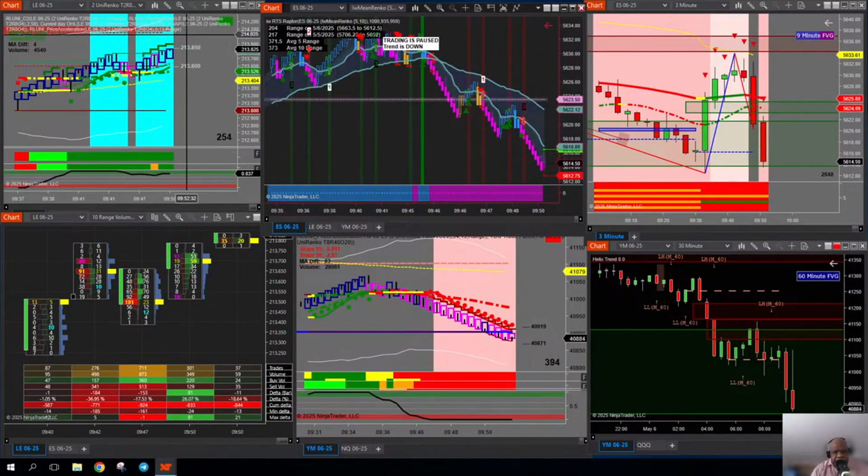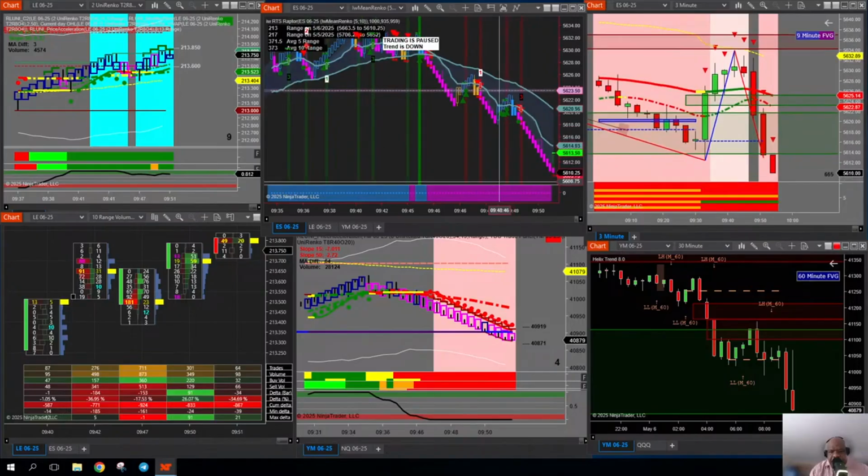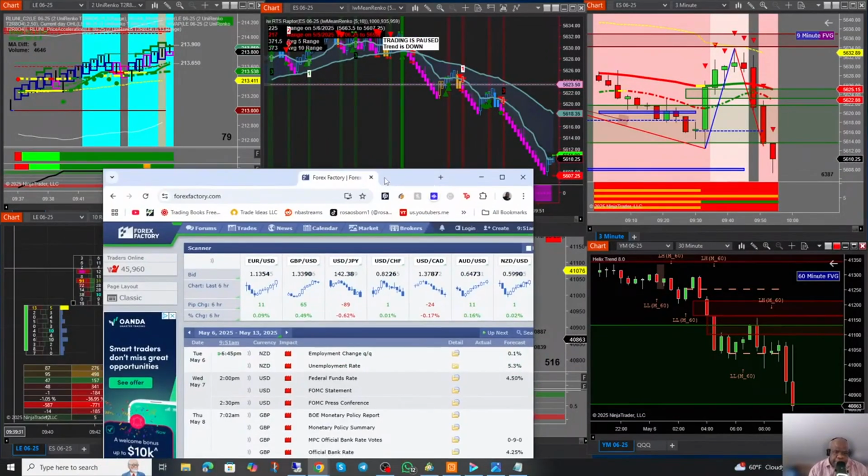So LE looks like it wants to push higher here. Indices at the moment look bearish. Live cattle looks bullish, even though live cattle is approaching that area of resistance here. So definitely be careful with cattle here. It's only 9:51. All right, let me pull the news for tomorrow and today.